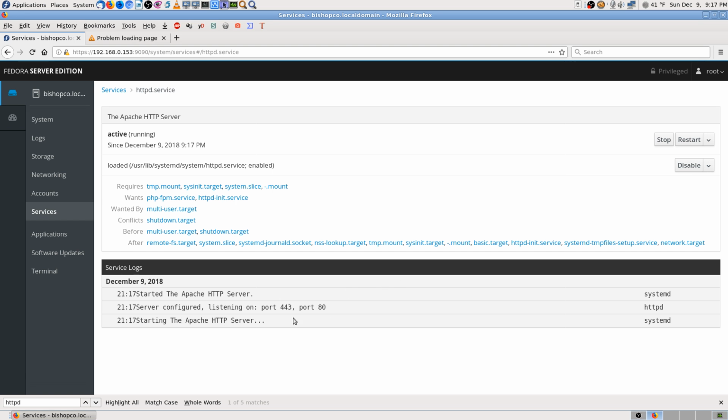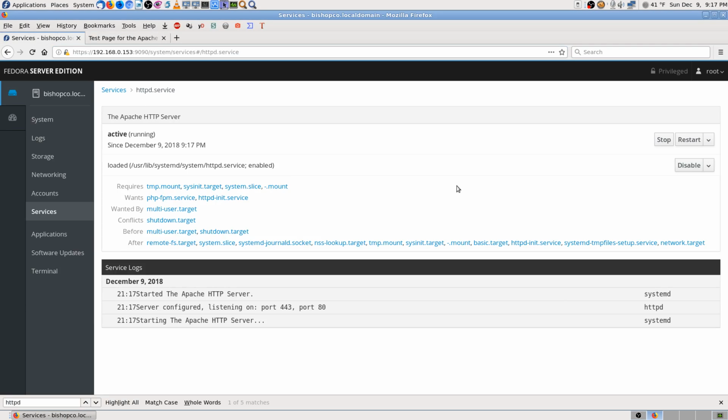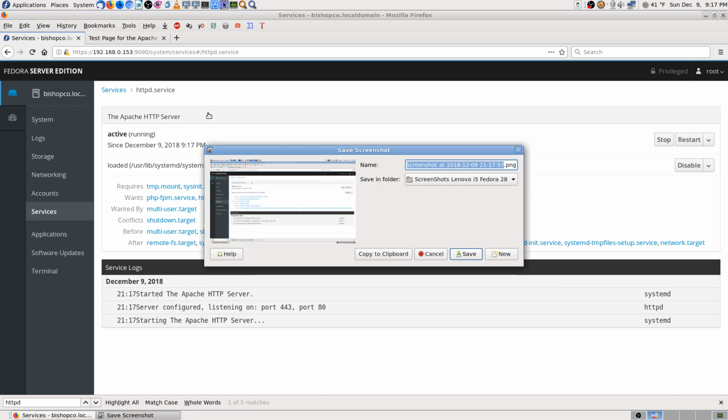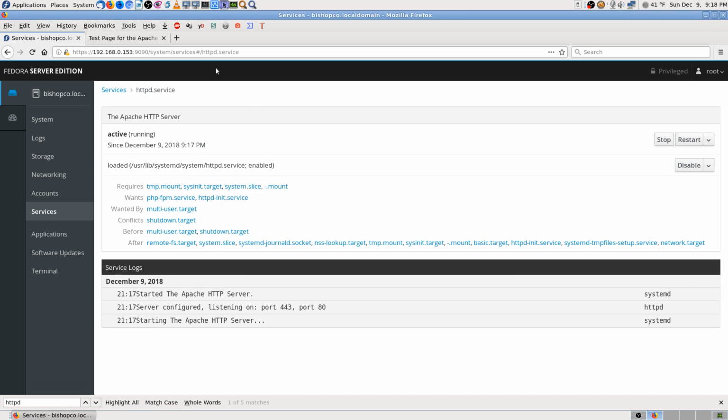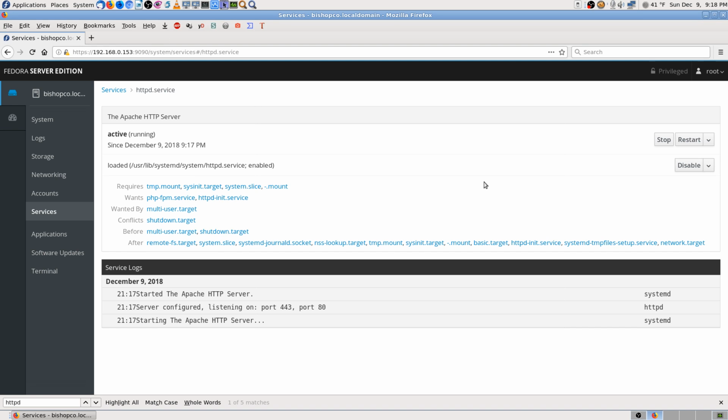Now it's listening on port 443 and 80, just like I set it up. There we go. Welcome to Fedora test page. Okay, that's what we're looking for. Now we can upload our website. I'm not going to do it now. If I'm going to install any more stuff on there, like graphic user interfaces and all that, then I'm going to go ahead and do that.